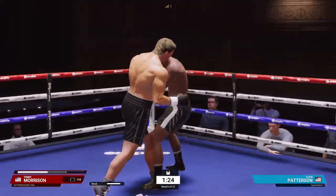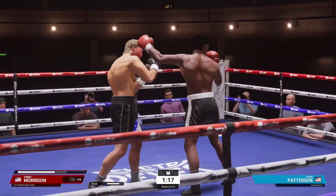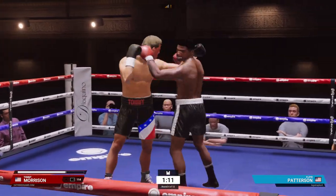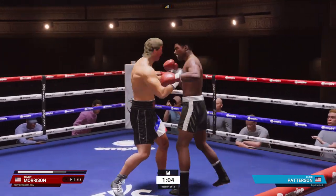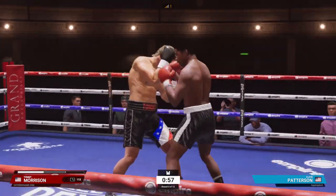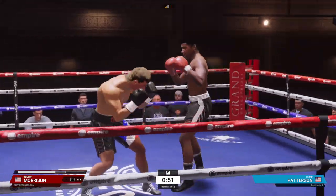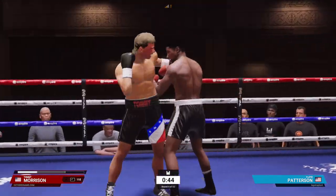Some nice exchanges from both men in this one. They're so close. How can you separate them? It's going to be a hard night tonight for the judges. Neither man really defending themselves. No rest for the weary.